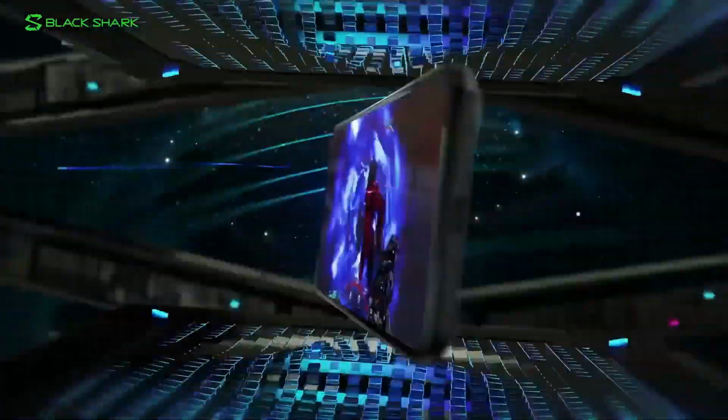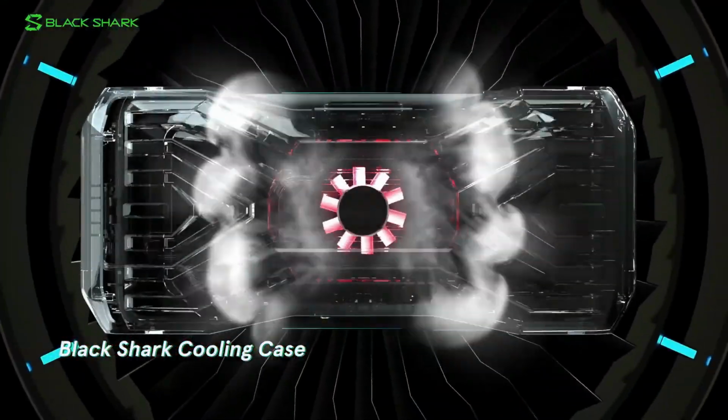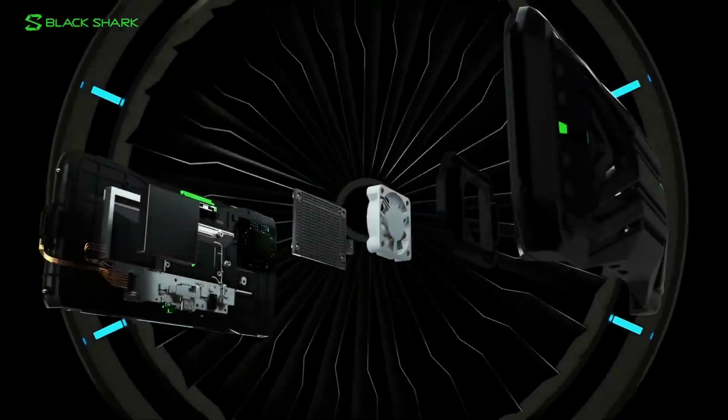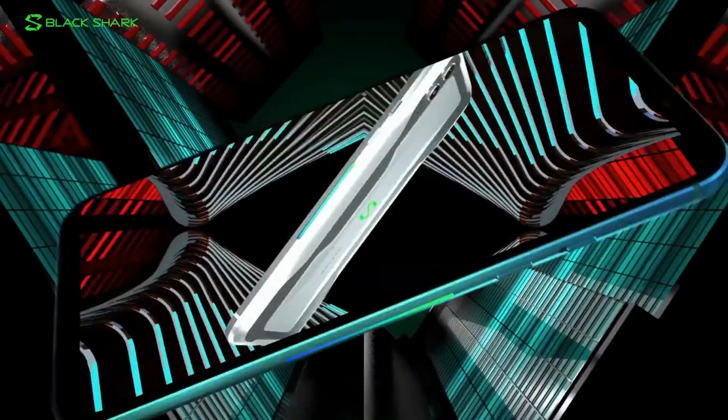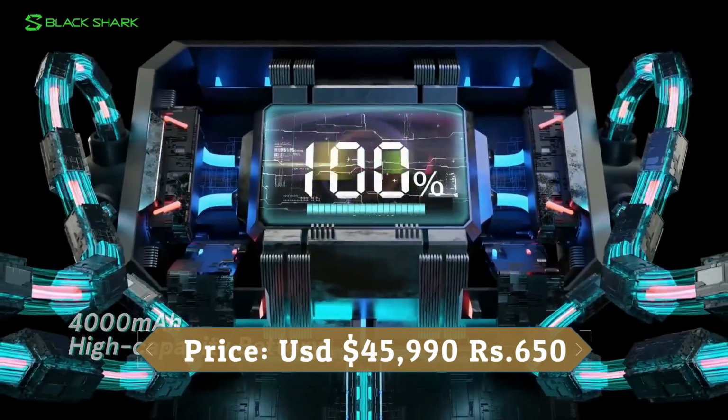This device is based on Android 9.0 Pie and packs 256GB of inbuilt storage that can be expanded via microSD card. It is powered by a 4000 mAh battery and supports Quick Charge 4.0 fast charging.